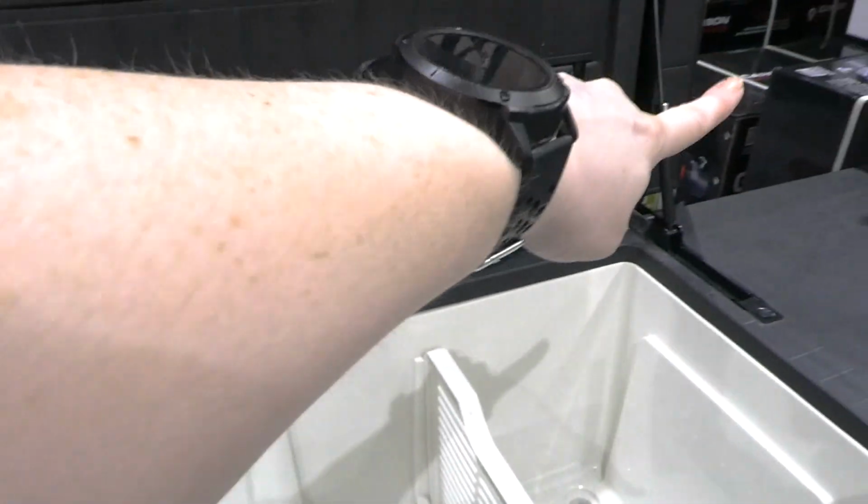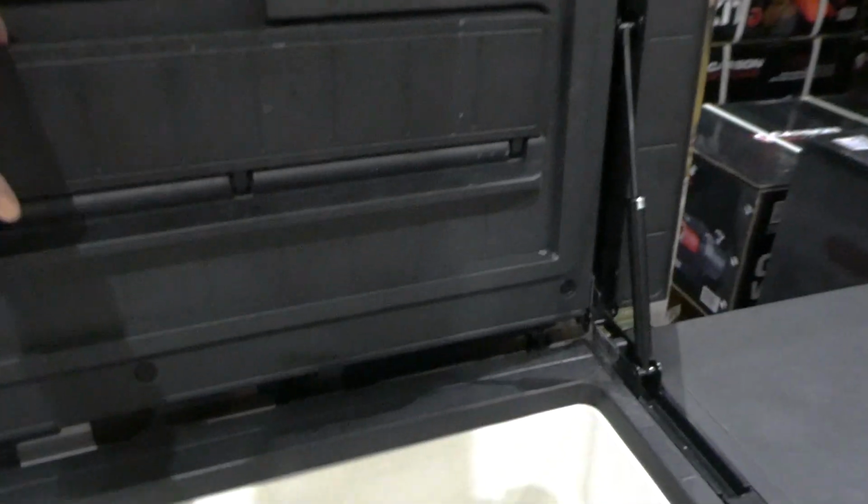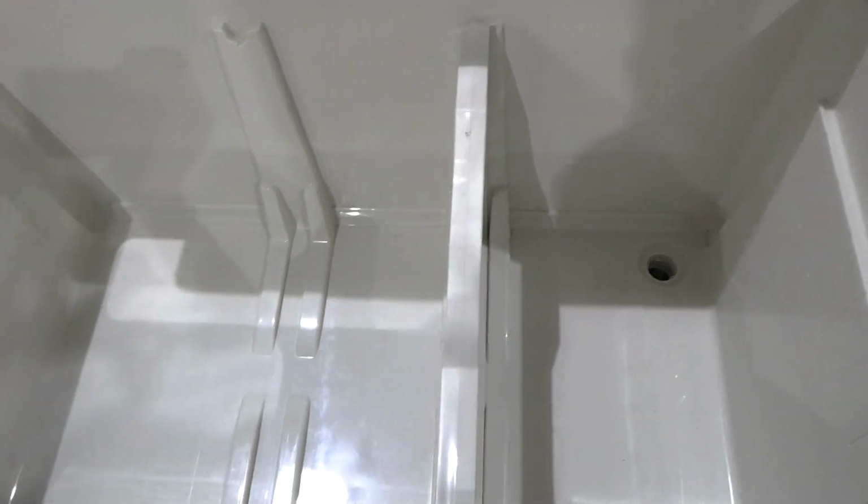And then, oh, it's got little hinges there, the hydraulic ones. I wonder if this is a little shelf. Oh, and it is. Isn't that handy? And then you've got a divider there, and your drain is in the bottom as well. That's nice. And then that just folds up into the lid.